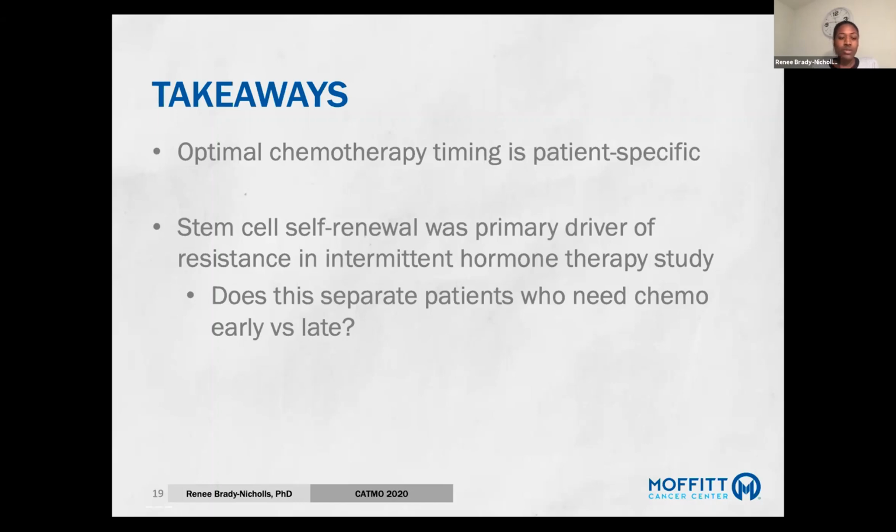So the question now is, does this separate patients who need chemo early versus late in this model? Because in this model, we still have the same stem cell self-renewal rate. So it might mean that the patients who might need chemotherapy early have a higher stem cell self-renewal rate. So we need to deplete that population earlier rather than wait for it to continue to grow later on. So the question now is, how can we learn this? Can we learn this from early on?